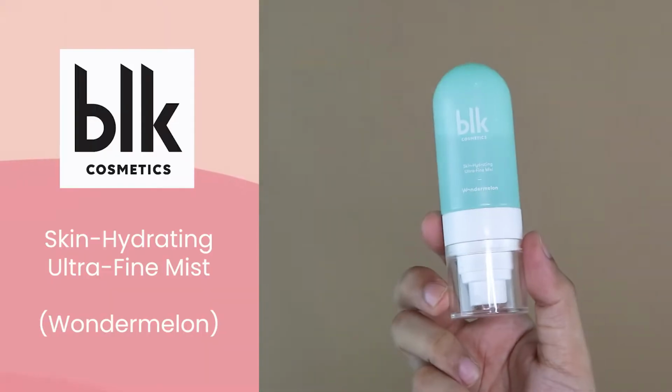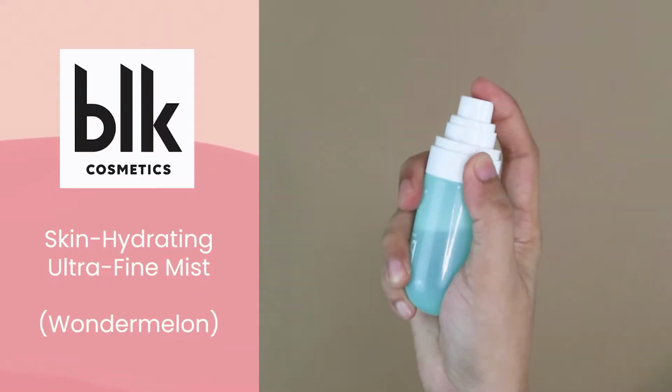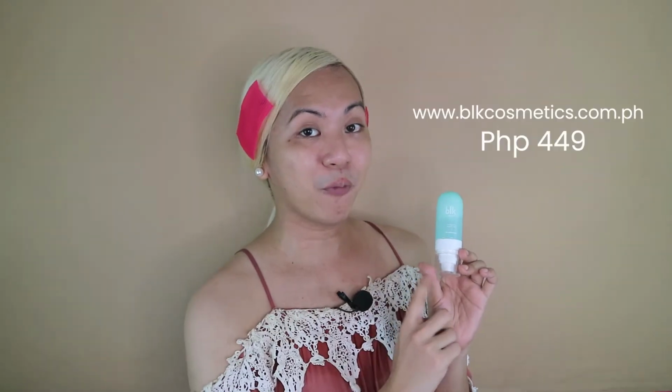We can get started by prepping our skin first, and since we're doing a full face using BLK Cosmetics, I will be using one of my all-time favorite products from BLK, and that is their Wondermelon Skin-Hydrating Ultra Fine Mist, and I believe this retails at 449 pesos from the BLK Cosmetics website.